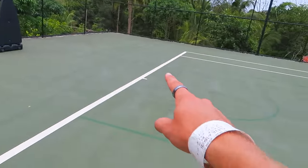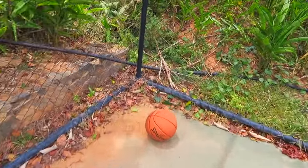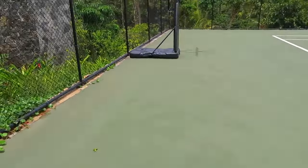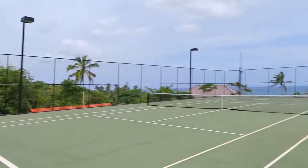Play some basketball, and there's a court here for the basketball hoop, but we're too lazy to move it up, so we just keep it there. Here's a ball. I'm gonna make a shot for you guys. Let's see how I do it first try. No cuts, nothing. Corner shot. I doubt I'm making this. Yeah, my dad would be proud.